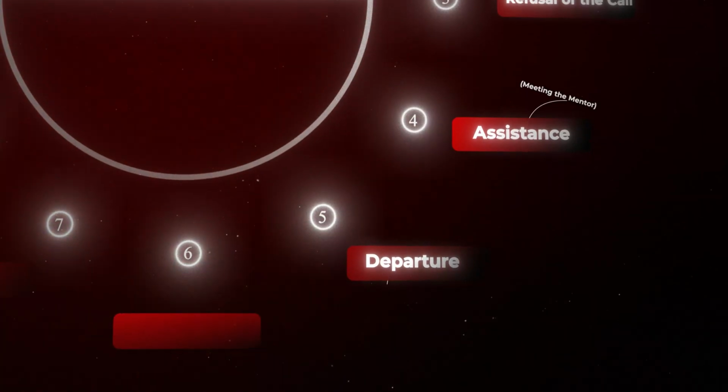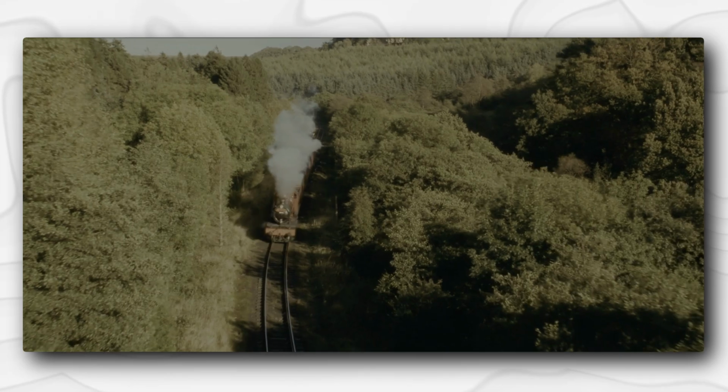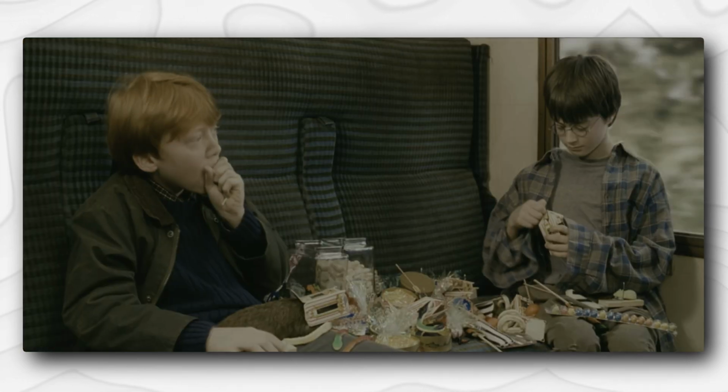Fifth, departure or crossing the threshold. This is where the hero goes from ordinary world to special world. Harry takes his first real step into the unknown when he boards the Hogwarts Express. It's his departure from the ordinary world to a magical realm, full of wonder, excitement, and challenges. For you, this is where the real journey begins.